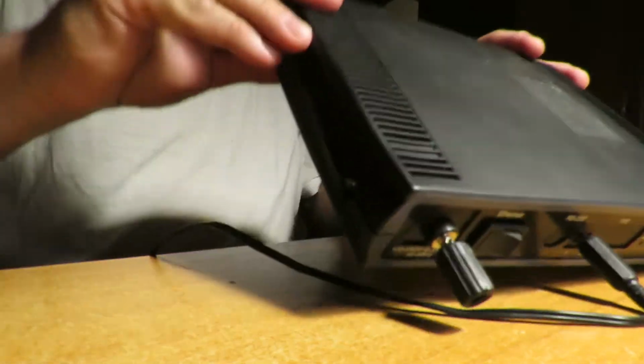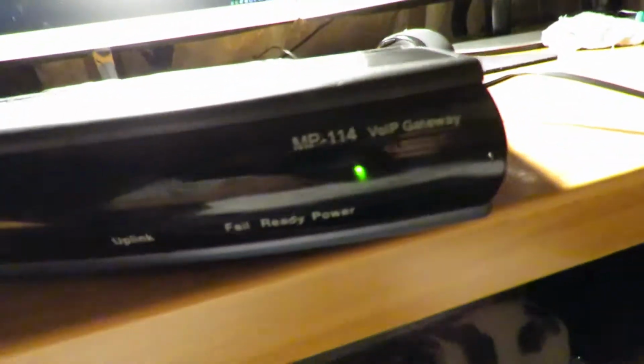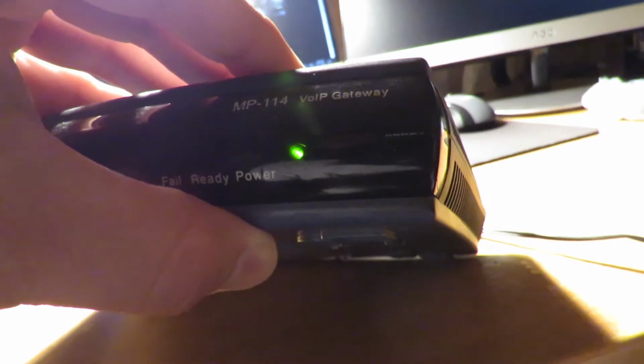And wait, something happened to the power LED. Maybe that was the issue. It's kind of coming in and out. Or is it these connections here? No, kind of going out again. What? I have to check that out.